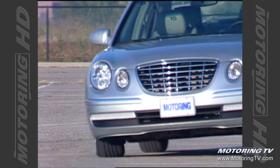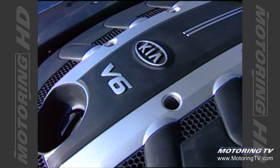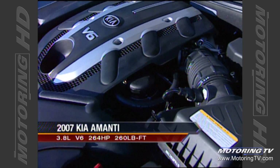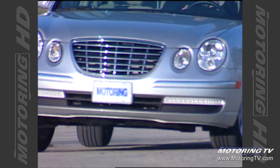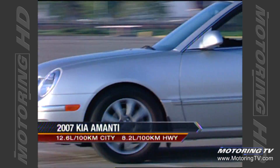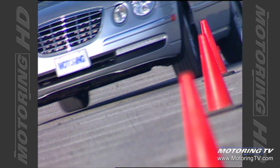Where the Amanti really does surprise is the power and refinement of the drivetrain. The 3.8-litre V6, which is married to a 5-speed automatic complete with a manual mode, churns out 264 horsepower and 260 pound-feet of torque. Mat the gas and the front tyres chirp until the traction control system reins in the ponies. It's then off to the races.